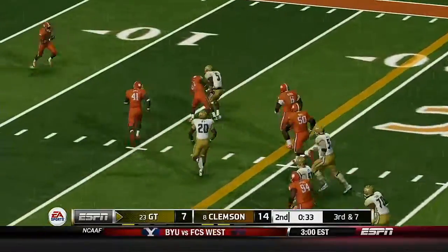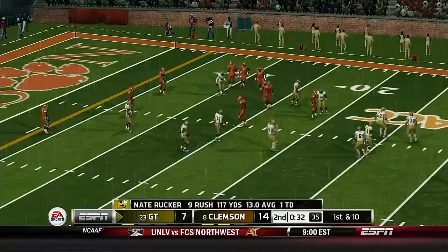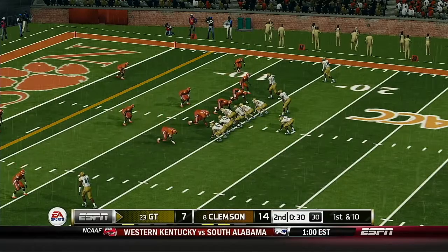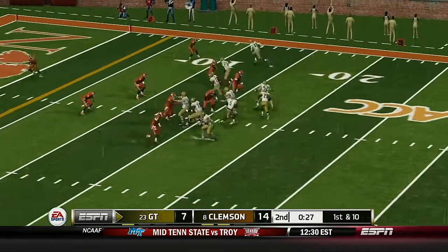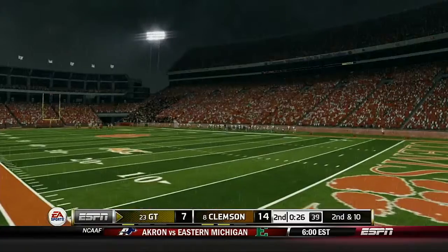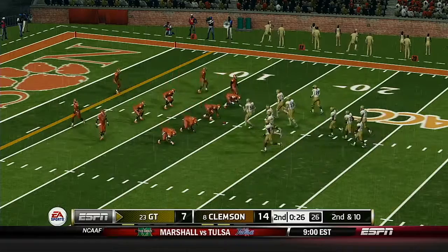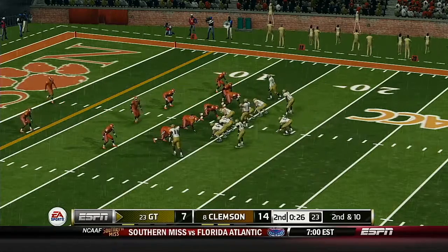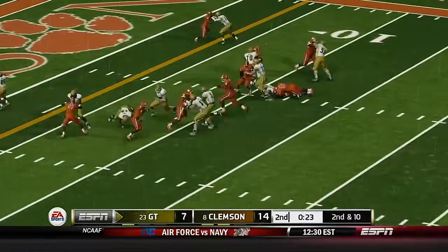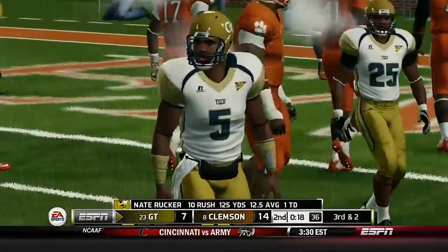He's going to try and scramble. He's taken down right around the 14-yard line. First down. Just throws this one away. Second and 10. Ball on the 14-yard line. Gets out to around the 6. Gain of 8 yards. Third and 10.